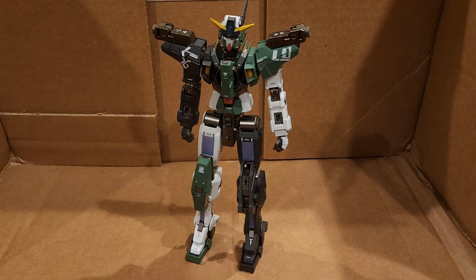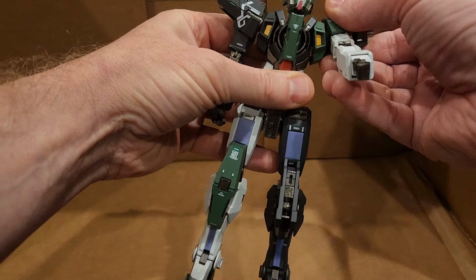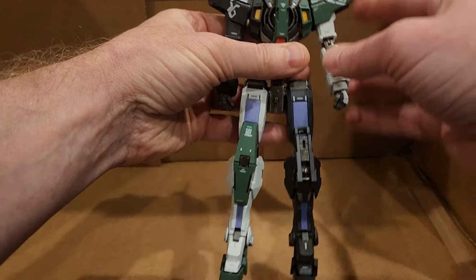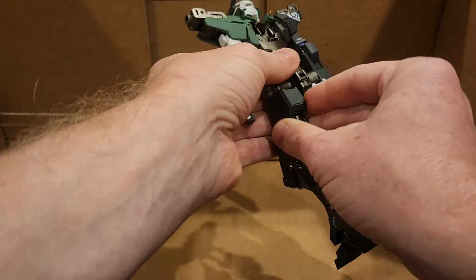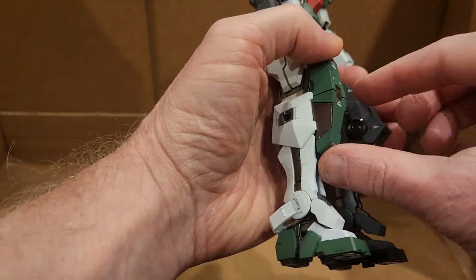Definitely these figures are quality over quantity, because like I said, they're only a little bit over 7 inches. So we'll get into it here. These are all metal, so it's got some really nice weight to it. The joints are all metal, and I would assume that everything under this very nice quality plastic is metal. So if it looks metal, it is metal. You can see metal in here, metal here.